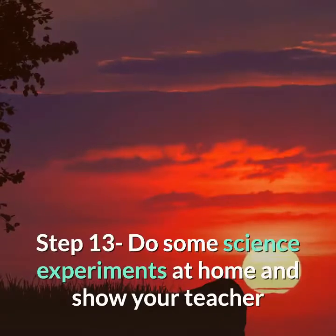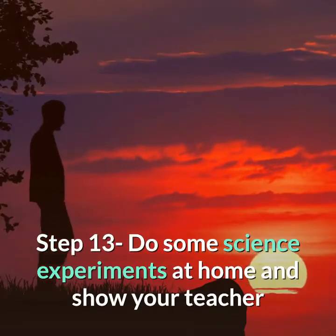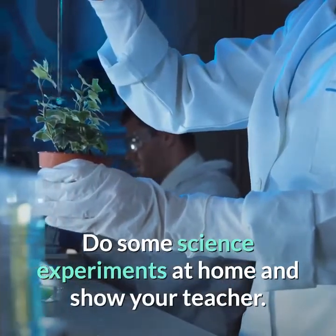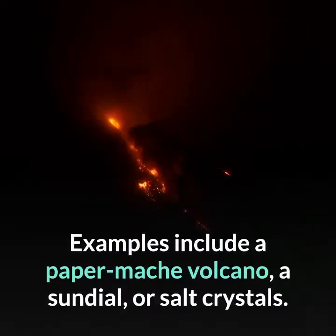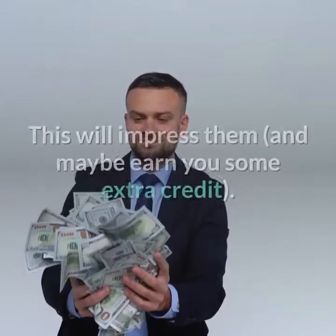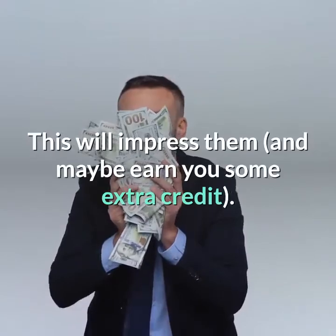Step 13. Do some science experiments at home and show your teacher. Examples include a paper match volcano, a sundial, or salt crystals. This will impress them and maybe earn you some extra credit.